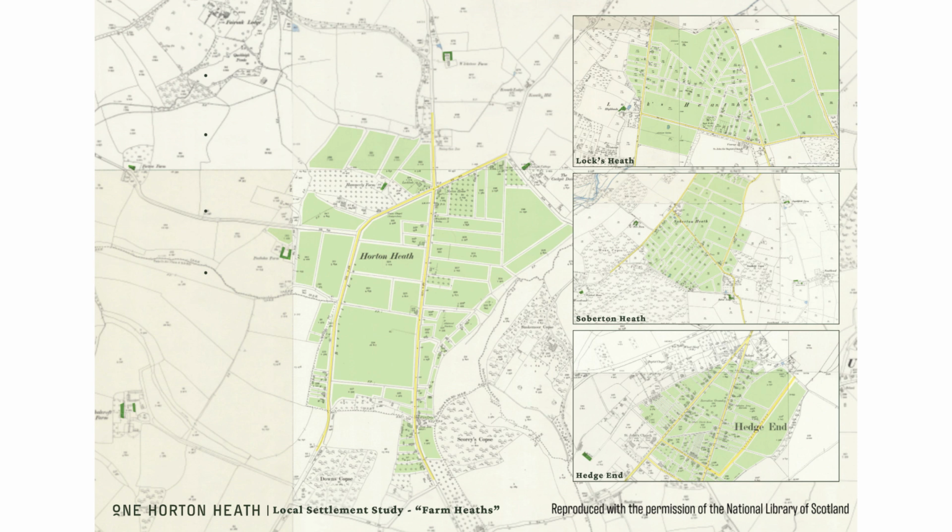The most immediate and relevant type of settlement is the farm heath, as Horton Heath itself once would have been. These types of places would often grow up on the boundaries of large isolated farmsteads, with the lanes between them creating very distinctive field patterns in the rolling landscape.